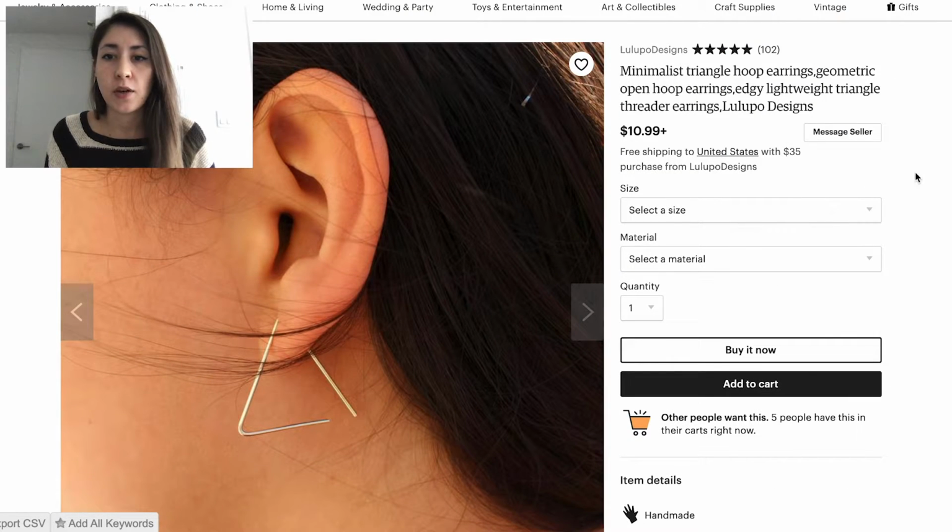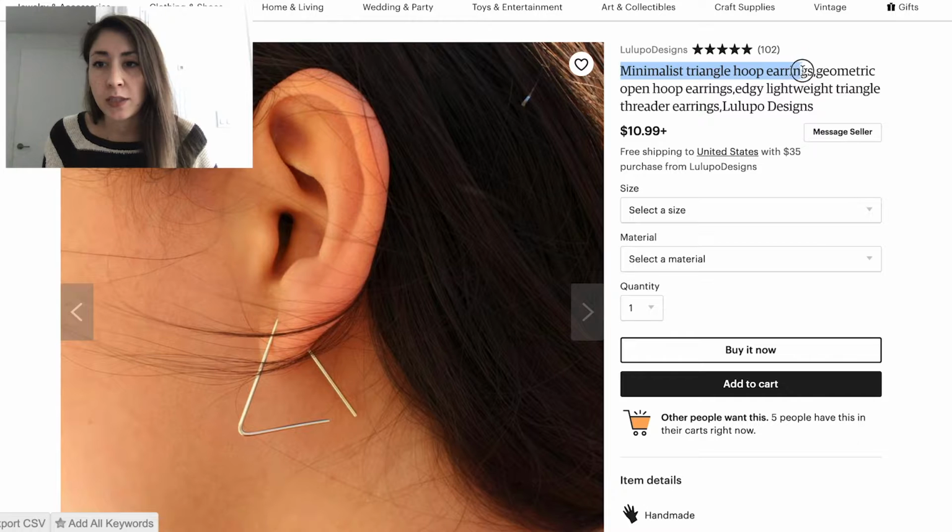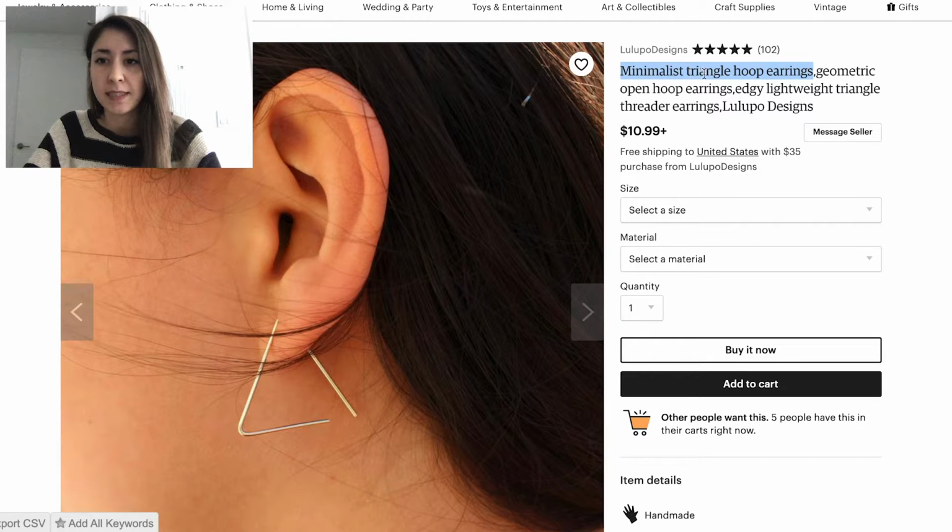Great. Okay, so let's take a look at your SEO. The first 40 characters are the most important when it comes to titling your product. So let me just see. I just used the character counter online, and right here, minimalist triangle hoop earrings, that's 33 characters. So that is your main long tail keyword.